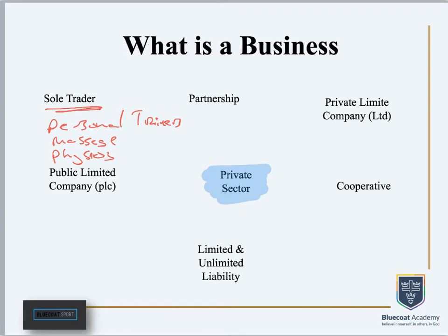There's one person who needs to be considered. There's no other reason for other people to be brought in and out, and they have ultimate control of how the business is run and directed.